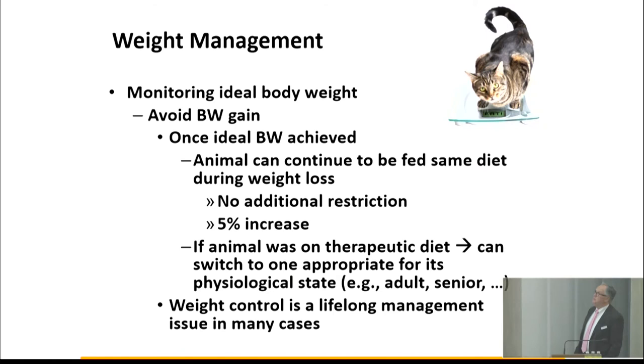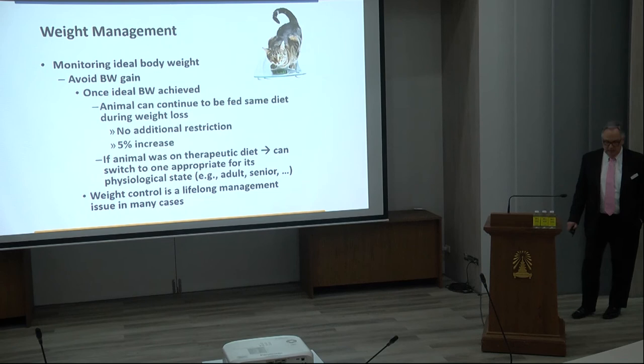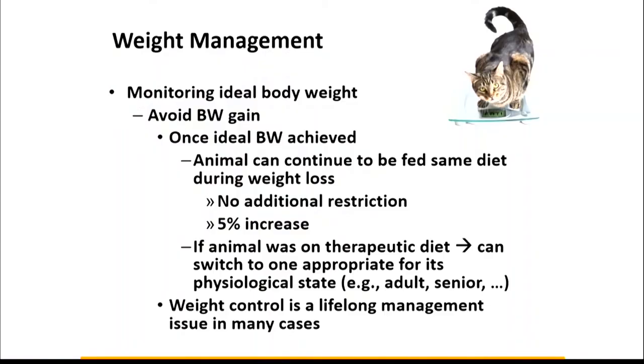So, monitoring ideal body weight. We want to avoid body weight gain. Once ideal body weight is achieved, the animal can continue to be fed the same diet during weight loss with no additional restriction and maybe even as much as a 5% increase. If the animal is on a special clinical diet for weight loss and it's too expensive for the consumer to buy, you can switch to one that's appropriate for the physiological state, no problem. So you can go back to an adult diet, a senior diet, whatever you want without any problem. Of course, you make the switch gradually, not just overnight.